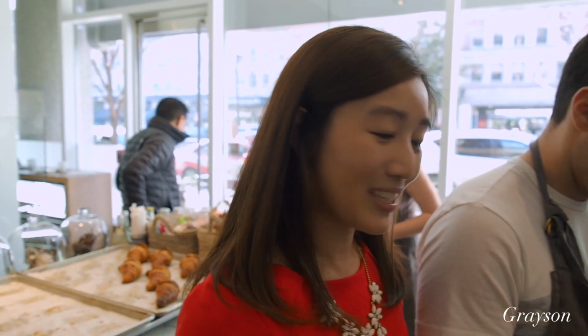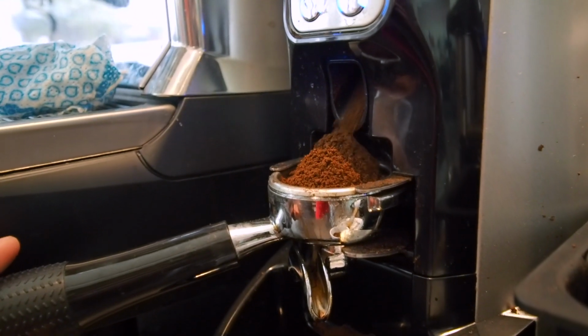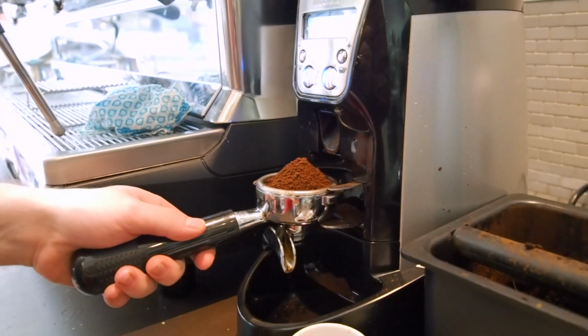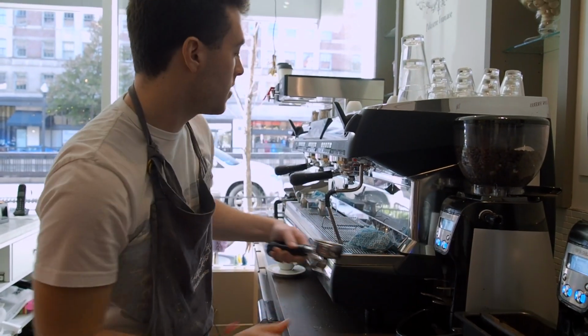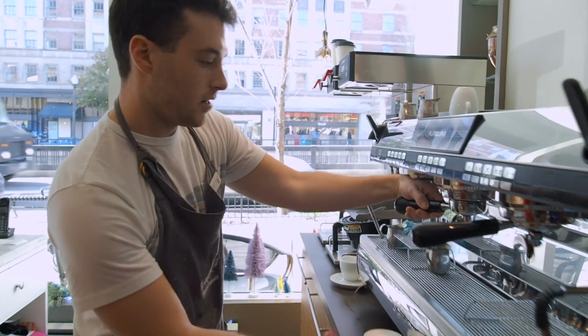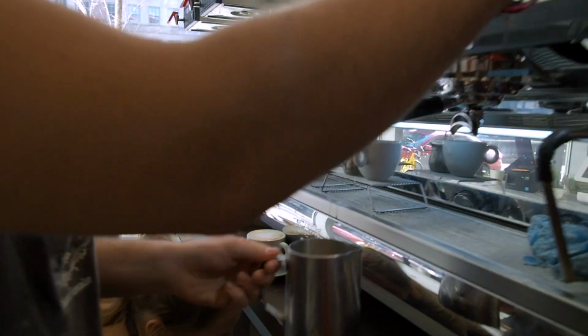So we have Grayson here, one of the other staff members, and he looks like he's making coffee. Can you tell us what you're doing? Yes, so I'm making a latte. So we grind the coffee and then you crimp it like this and get off all the coffee grounds. Then you put it in the machine here. And then next we're going to make the latte milk.